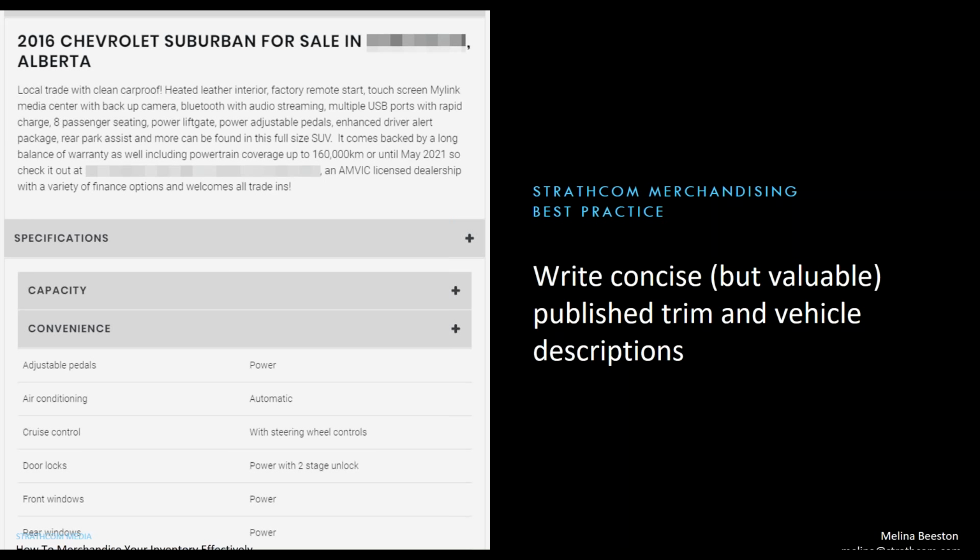It's great. What I also love about this is that, it doesn't show in this because we wanted to make sure that you could see as much as here, they have the 8 passenger seating listed in the 3rd line of their description. But if you look at their published trim for the vehicle, it says that it's an 8 passenger vehicle further up. What works really nicely for this is that if this vehicle is syndicated, because it's a used vehicle, it's probably going to go on Kijiji, probably going to go on Auto Trader. What it does is it has 8 passenger seating in the published trim, which is what someone may look for if they're looking for a Suburban.